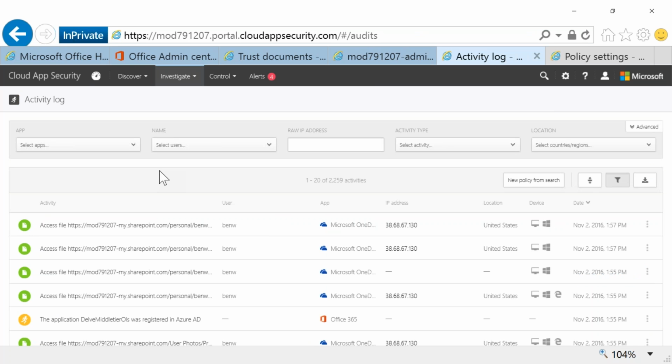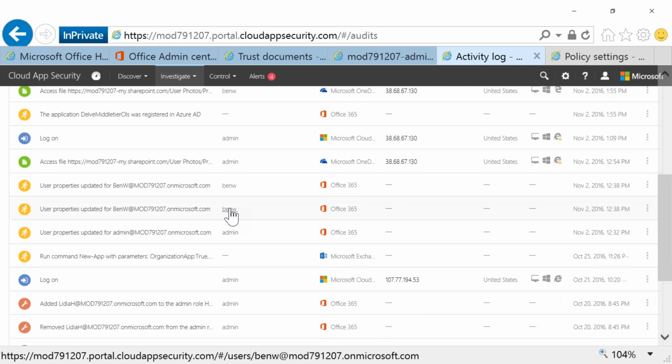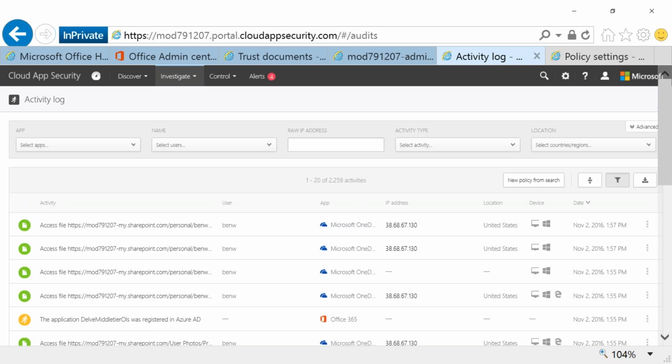You can see what admins are doing, to see if something strange is happening, track back some activities, seeing where users are accessing this information from. So a lot of information in one spot, and it makes it really nice with some policies and templates they already have built in to find some of this risky activity and do something about it. Very hard to do otherwise without some sort of solution like this.